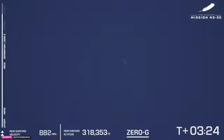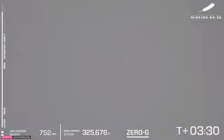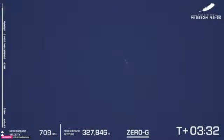We are getting very close to apogee there. You'll see the velocity meter hit 0. I can only imagine what our astronauts are feeling right now. They have made it to what they came for today. They are in space, floating at 0G. Oh, and enjoying these views, right? From some of the largest windows to have ever flown in space.